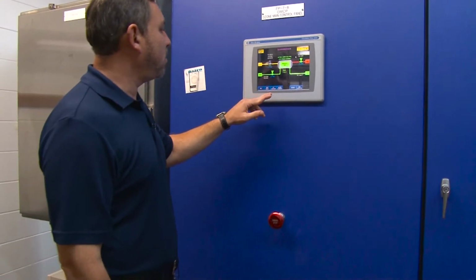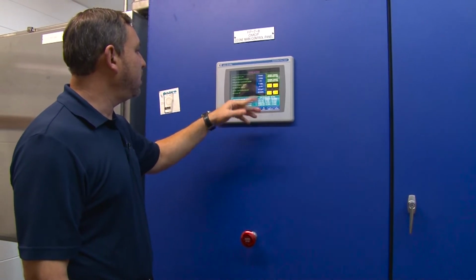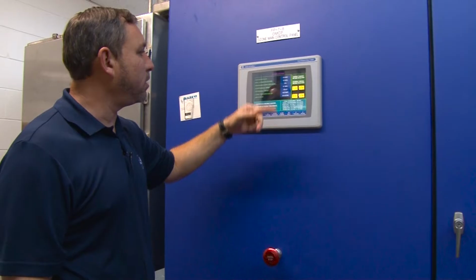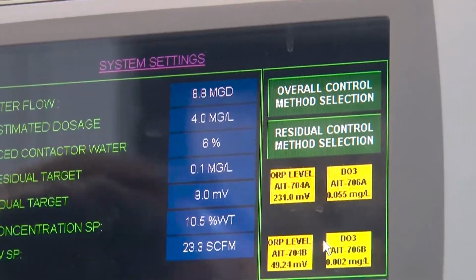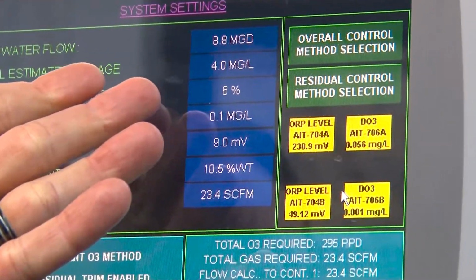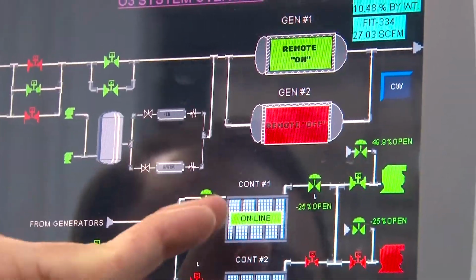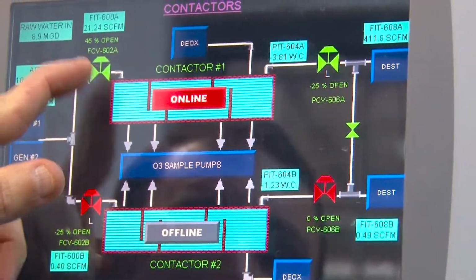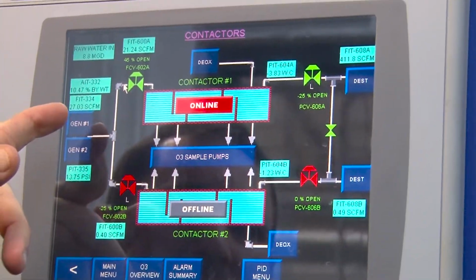The way we base that on is our flow. Right now, coming in, our raw water from our wells, we are pumping 8.8 million gallons of water that we're treating as we speak. So as they bring a well up or down, they'll adjust the flow on the ozone, and they'll make sure that they have enough SCFM, which is oxygen.